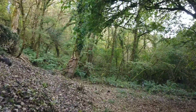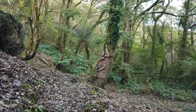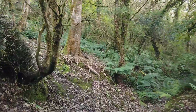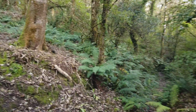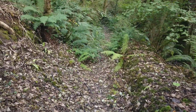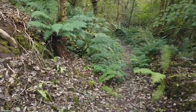I think we're technically on private property, but it's civil trespass, so who gives a shit? That's an old path, look. Can you see that? That's an old pathway there that's just been left to go to rack and ruin. So that's probably one of the original entrances to that property.